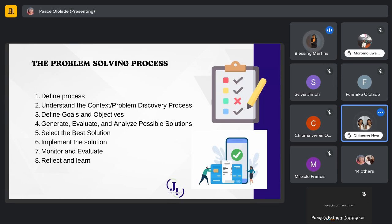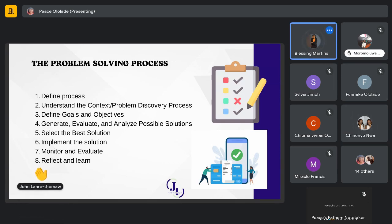Thank you very, very much. So, for us to be able to define our goals and objectives, we have to make them SMART. They must be specific, measurable, achievable, realistic or relevant, and then time bound. So, let me give a quick example.